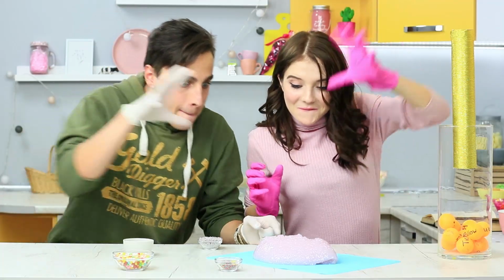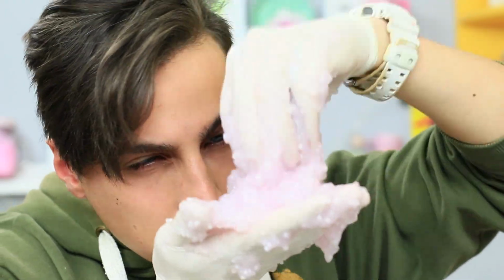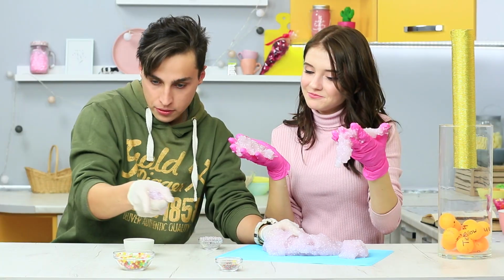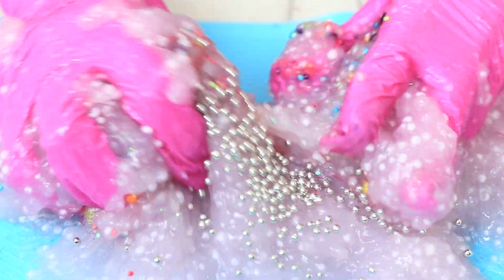The kids are all set. They sink their hands into the clear slime. This is probably how a jellyfish massage looks. This slime needs some brightness. Let's add some party vibes and cover it with bright sprinkles and some edible beads.